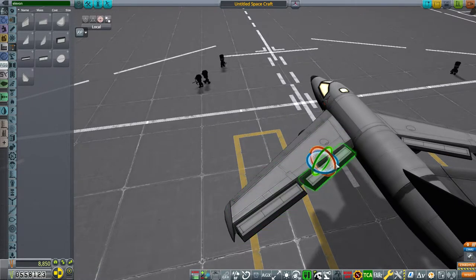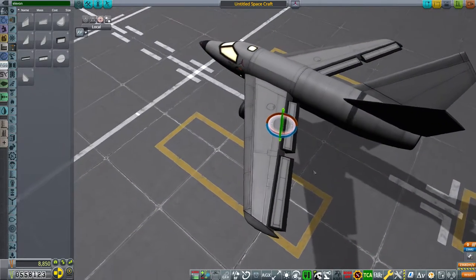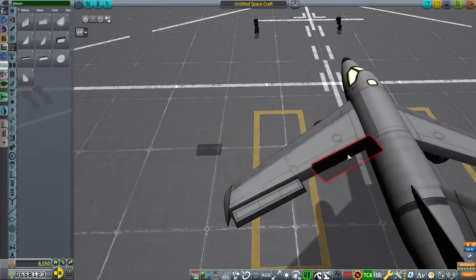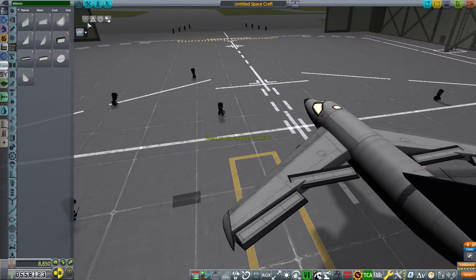Switch off the snap. There you go. I'm not all too happy about that gap. Is there anything that can fit in the middle? Actually, there is. Okay. Oh, that's gone all wrong. That has gone wrong very quickly.